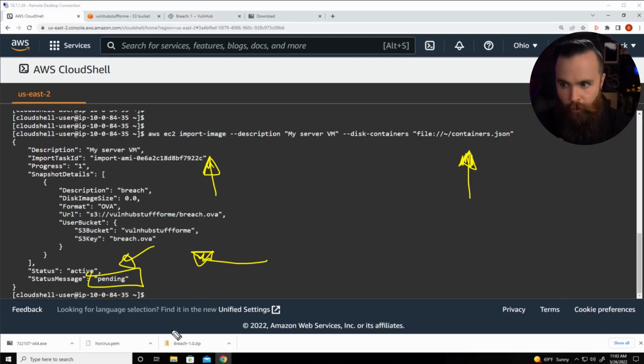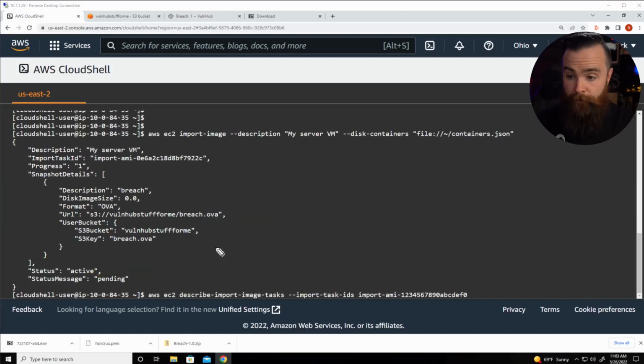Now if you're like, okay, what's going on? How long do I have to wait? We can check on it real quick with one command. Go ahead and copy and paste like before. I'm gonna paste it here. Keeping in mind with this command, it is describing the import image task, telling us what's going on, but we do need to change this part at the end to match this up here. So it'll actually look at that task and describe what's happening.